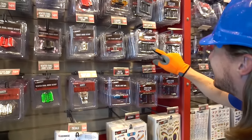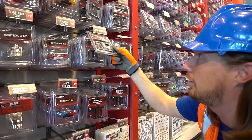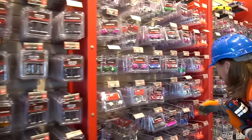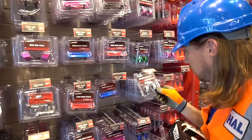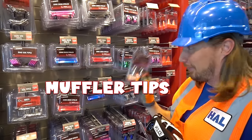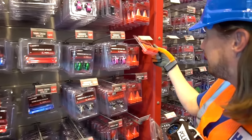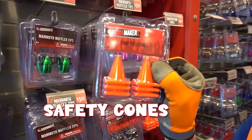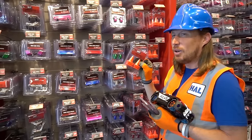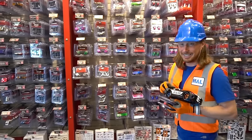Oh, but they've got these. These are light up side pipes. And those are blue, one of my favorite colors. We're gonna take one of those. Let's see what else. Oh look, these are neat. These are mammoth muffler tips. Oh yes, and they're chrome. Oh, we gotta have those. And look, they even got safety cones. Check that out. Oh yes, of course, to warn everybody when we're going really, really fast to stay away. We gotta have those. I think we're set. Come on, let's go put it all on.